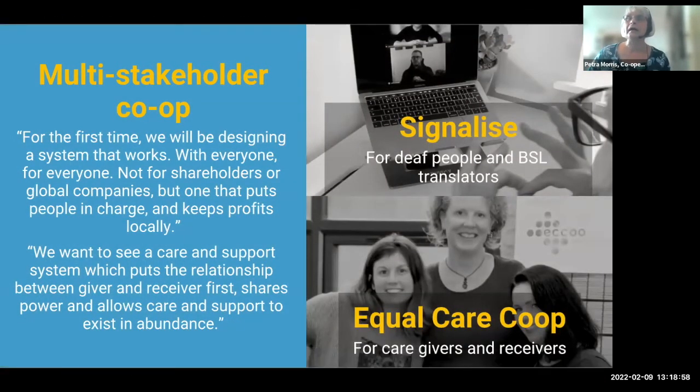So I mentioned before about platform digital cooperatives, more ethical ways of running those kinds of businesses. And here we have a couple of examples of cooperatives whose members are both the beneficiaries and users of the service, but also the workers and the caregivers providing those services. So Signalize is a cooperative for the deaf community, and their members are users of that service and also the deaf interpreters. And so collectively they can make sure they're providing the kinds of services that work for both parties.